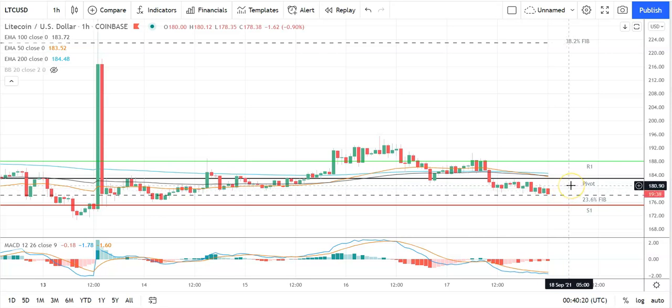So key would be to move through the pivot at 183 and move back through to 185 to bring resistance levels into play. Failure to do that and support levels will be in play.